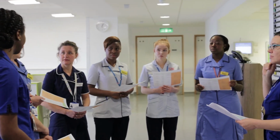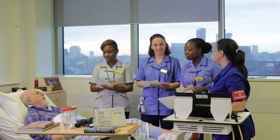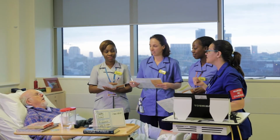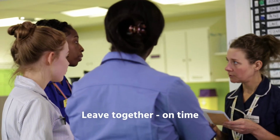Through standardising the way we work, we hope to improve situational awareness and create closer working teams to support continuous safe care 24 hours a day, with the outgoing staff leaving together and on time.